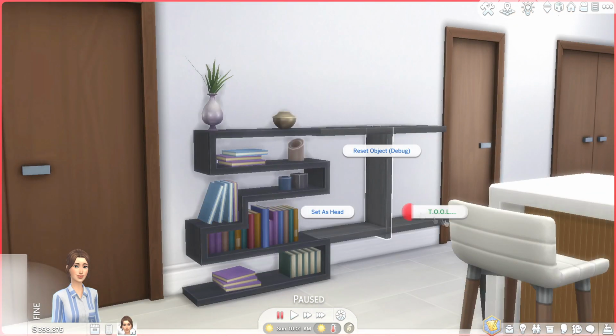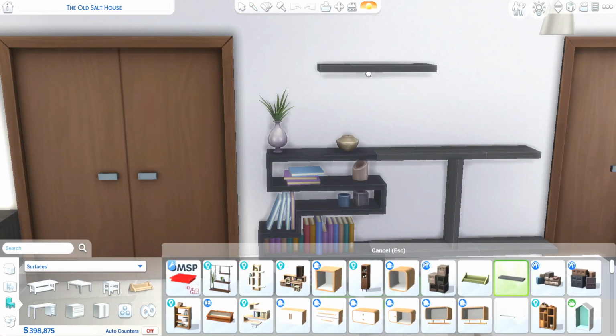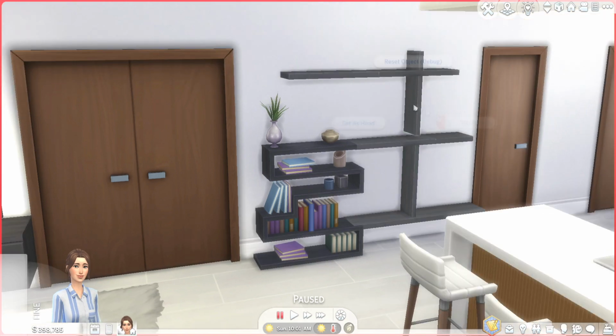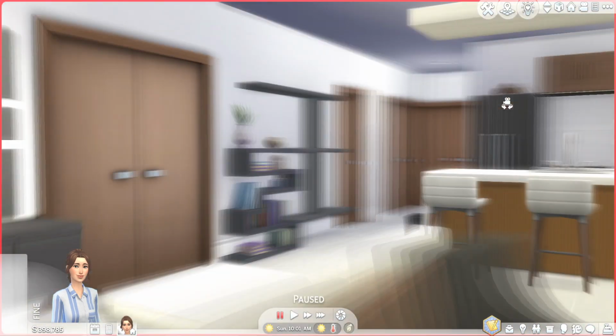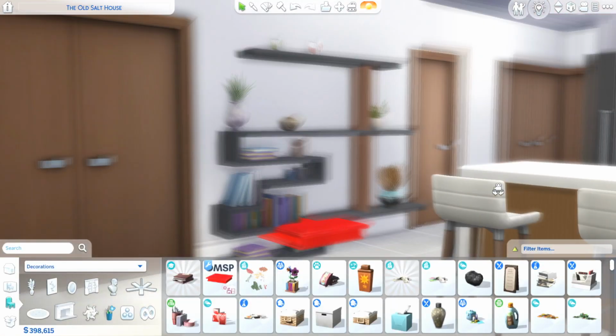But yeah, I also really love rotating these shelves. You will definitely be seeing more of these in my other builds. I definitely enjoy doing this, and they're so much fun. I didn't know you can actually rotate the shelves with the tool mod, but you can apparently, so that's pretty cool.